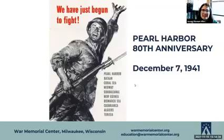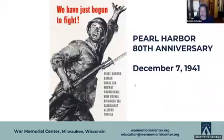So we do have several items in our collection that we use for an annual Pearl Harbor Day tour. This year, as you mentioned, is the 80th anniversary, so it's pretty special. One of the items on this tour is this original World War II war poster. It references all of the major naval battles of World War II, starting with Pearl Harbor. And when we were researching this, you can see that it's not signed.